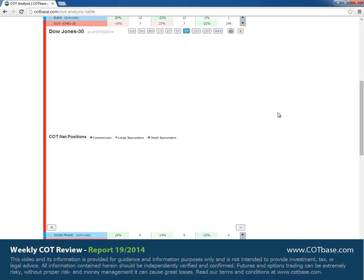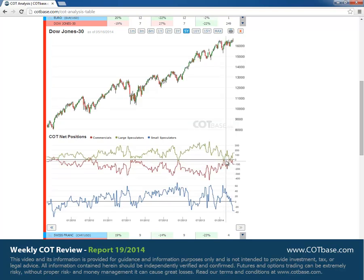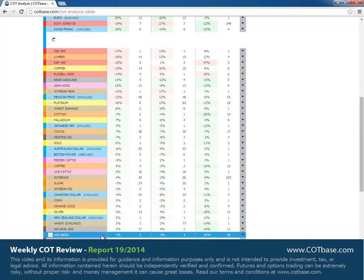Let's have a sneak peek at the wider picture, whether we've got an extreme. We actually are pretty close to this bullish COT extreme that is very close to the zero line over here. We've moved a bit away from these levels. Small speculators are pretty pessimistic about the market. Again, something that in general is more of a bullish signal also. So basically I would say there's a good chance that this rally is going to continue in Dow Jones at least.